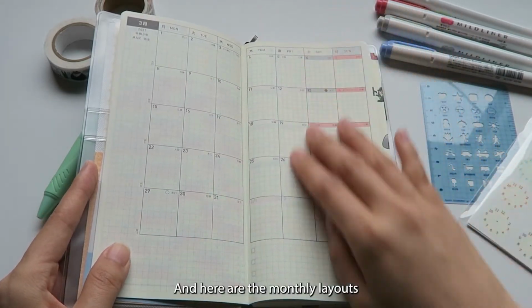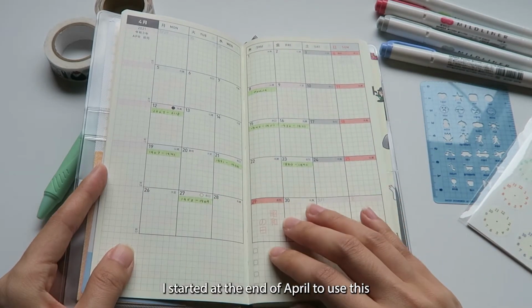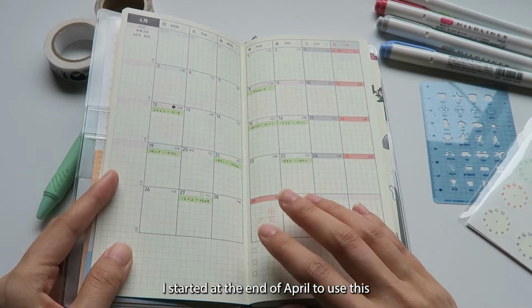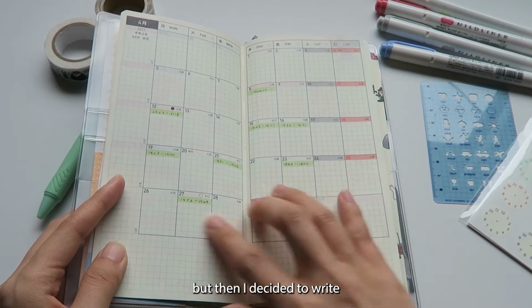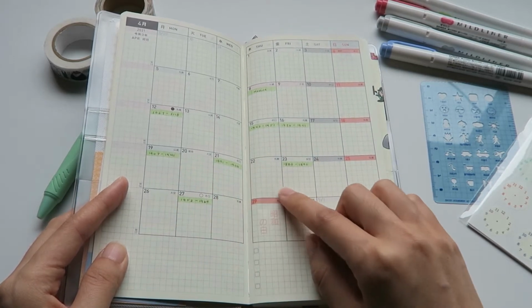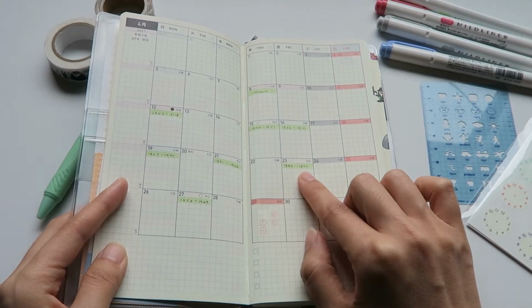And here are the monthly layouts. I started to use this at the end of April. I didn't have a purpose in the beginning, but then I decided to write notes of the things I'm working on.